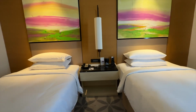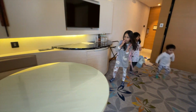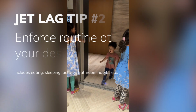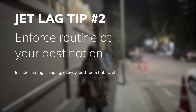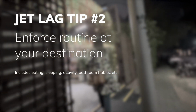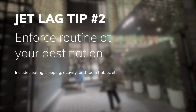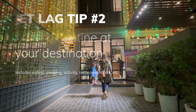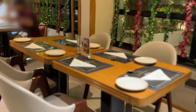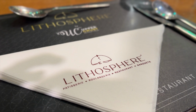After a nice shower and a nap, and by the way, it was really hard to get up because of the jet lag, but we rallied and we went out to dinner at Lithosphere. That's my second tip for fixing jet lag. You gotta try to enforce your routine and practice good habits at the new time. This goes for sleep patterns, being active during the day, and eating well. Even if you're not hungry, try to eat at the right times and also eat a little bit more to prevent waking up hungry overnight.